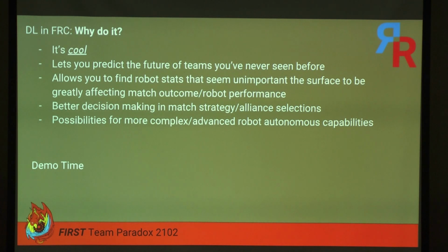But you're looking at the raw data of what all these robots are doing in matches, not just subjective, I think this looks like it's more important because that's just what I saw.